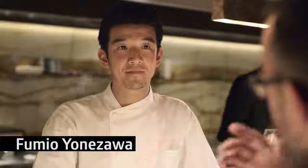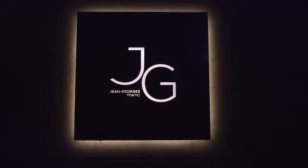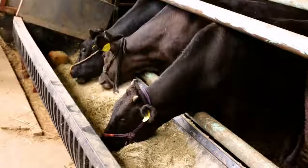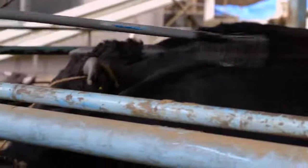Fumio Yonezawa is the chef at Jean Georges Tokyo, one of the world's preeminent restaurant groups. He's cooked in New York and Japan and is passionate about beef products from both regions, but olive-fed Wagyu is a new product that he's very excited about.